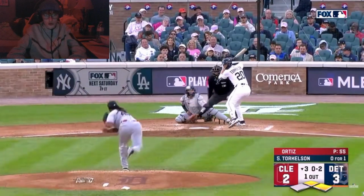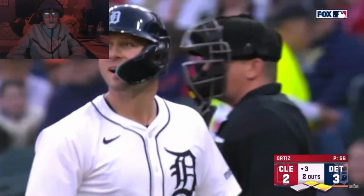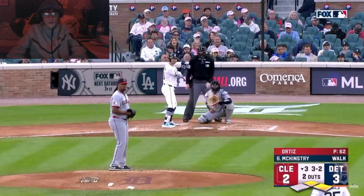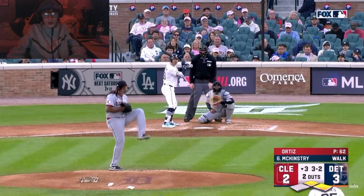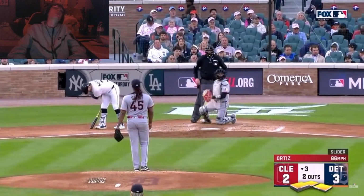0-2 on Torkelson. Swing! Nasty slider moving inside, in on his hands, and much to the chagrin of Austin Controllus. See what he does here. 3-2 on McKinstry. Dude, this is outside with a slider.